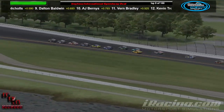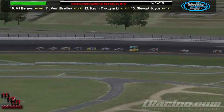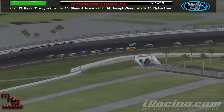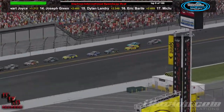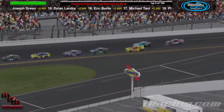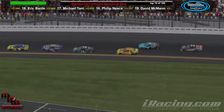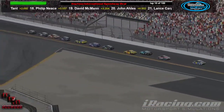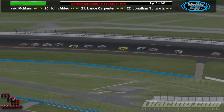Here comes the 74 of Bradley. They're going to start to work that outside lane and get some double wide action. Baldwin out there all by himself. It looks like Vern Bradley's waiting for Baldwin to come back before he picks him up and starts the draft. Baldwin's going to fall behind Bernies here into the front stretch on lap number 10 as they work their way into turn number 1.